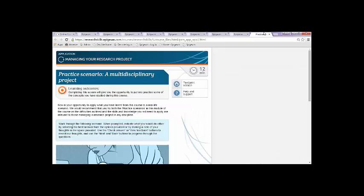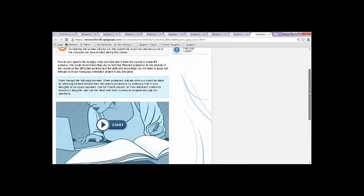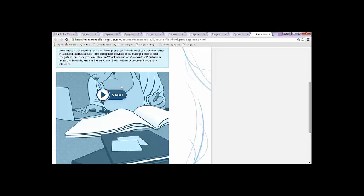Finally, in addition to these activities, each of the courses in the Research Skills Master Program finish with 1 or 2 practice scenarios. The aim of these exercises is to draw together all the learning points in the course and encourage participants to apply them to a real-world situation. This example is also from Managing Your Research Project. You'll see that participants are given a scenario about a multidisciplinary research project and then asked a series of text entry or multiple choice questions about the scenario.